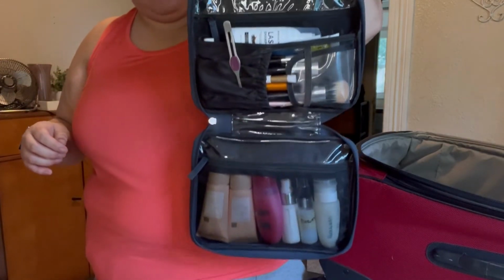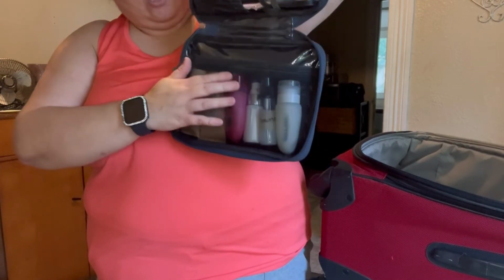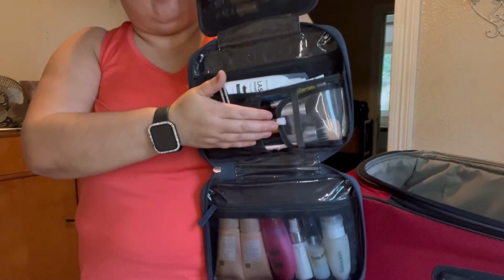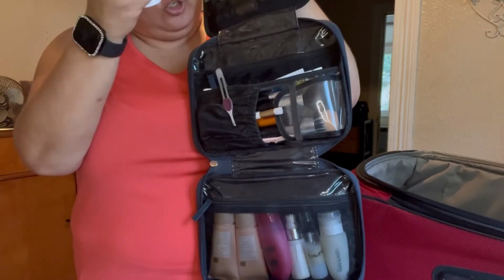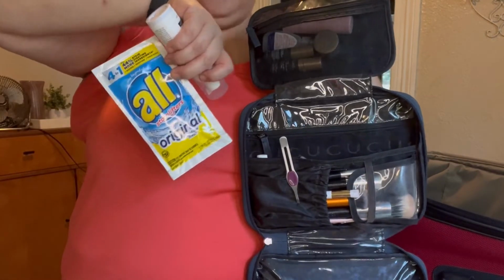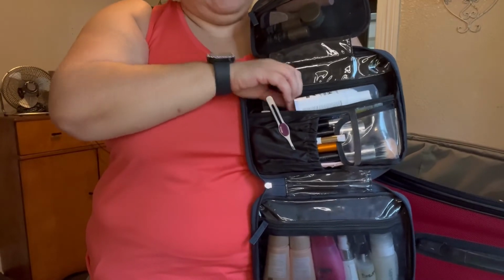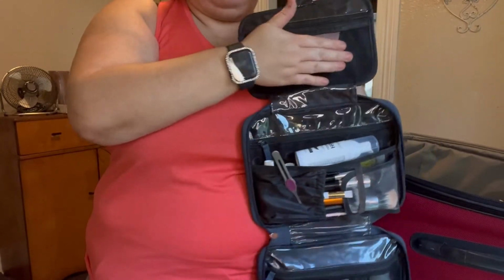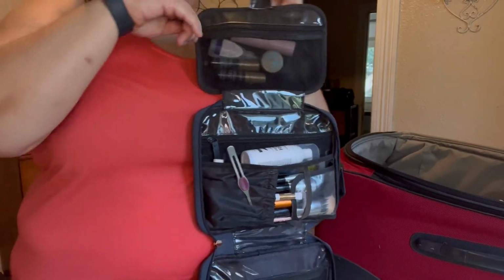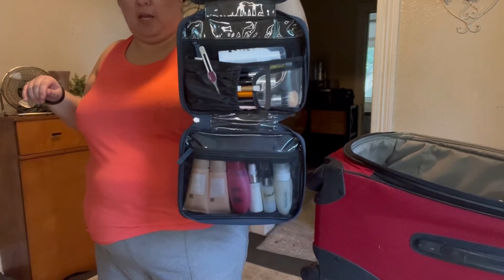It's mostly packed. This is just my toiletry: shampoo, conditioner, face wash, body wash. I have my makeup brushes in here, my lash stuff, and I'm taking one thing of Tide. I got this in a little travel pack so I can do laundry if I need to. All my toothpaste, and then there's a bunch of face products that are travel size in here with my Tula. Most of this is packed right now. I don't think I can get any more.